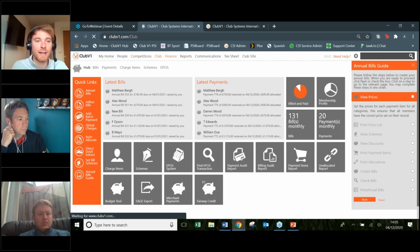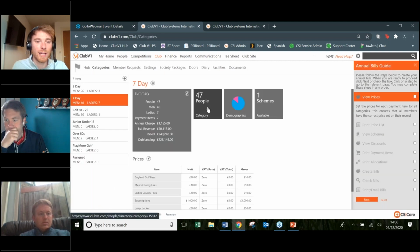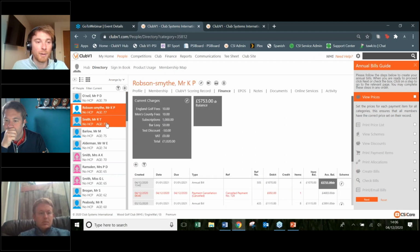Just to double check that, let's go and have a look at them. Press 7-day, 47 members. It lists those 47 members along the left-hand side. Now you can see here, they have received test discount minus 50, test discount minus 50, test discount minus 50. And that'll be for every 7-day member.